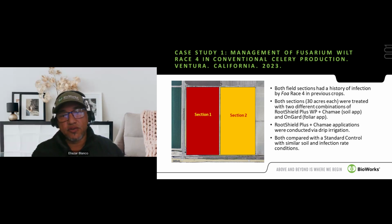They were treated with the 2 strategies comprising the use of Rutile Plus WP plus Chamay as a combined application to the soil. And then we continued with an application of On Guard. This was repeated on the first section on 2 occasions, and on the second section on 3 occasions. Just to emphasize, Rutile Plus and Chamay were applied via drip tape, and On Guard was applied as a foliar treatment. Both were compared with the standard control that the grower had in the proximity to these fields. It contained all the same conditions, same type of soil, same type of infection rate, and they were implementing what they normally do in their commercial conditions.